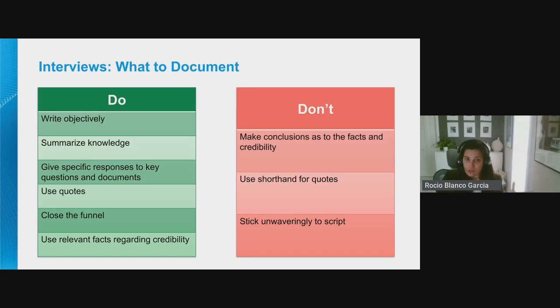Now, some do's and don'ts. When you're interviewing and the person is sharing with you and communicating with you, you want to write down what that person is saying as much as possible verbatim, but I understand that none of us can probably write quickly enough to capture everything. But the key is to make sure that we're writing objectively, that we're not inserting our own thoughts or impressions into what is being said.